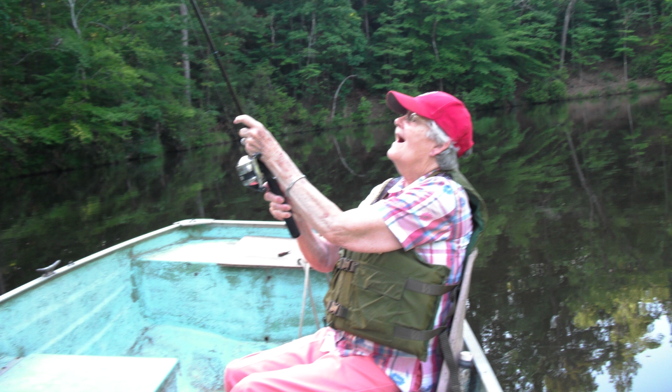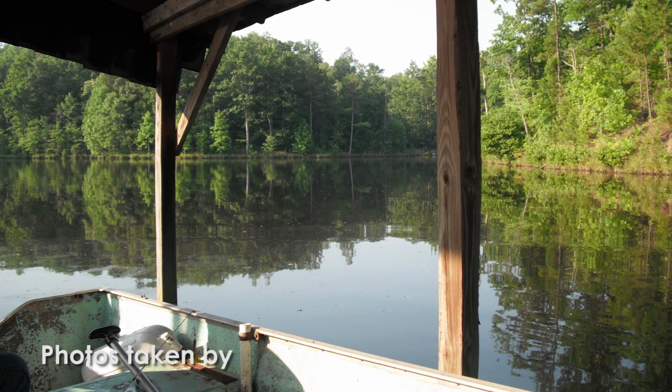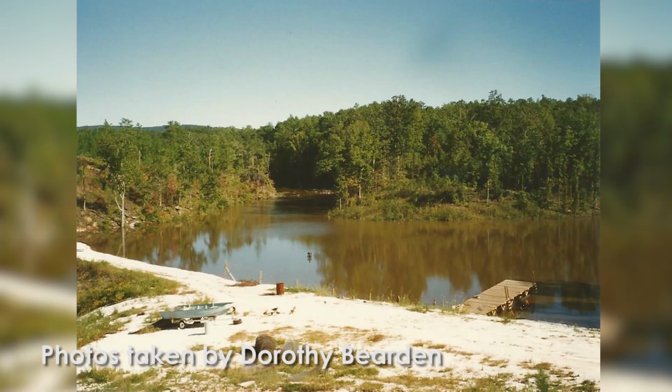Now, my mother-in-law, she passed away a couple of years ago, and she loved nature herself. She could just walk out on her patio and look down at the lake and enjoy it so much. She just loved taking pictures. That's the reason why we have so many pictures of the lake and surrounding the lake, because she did love nature itself. It's just a family thing that we all enjoy.